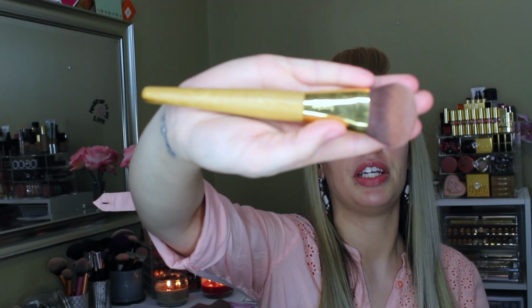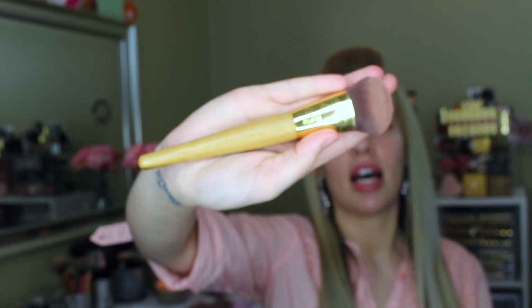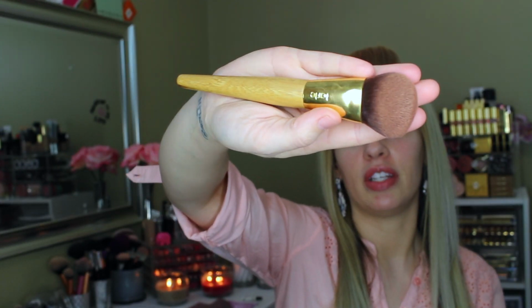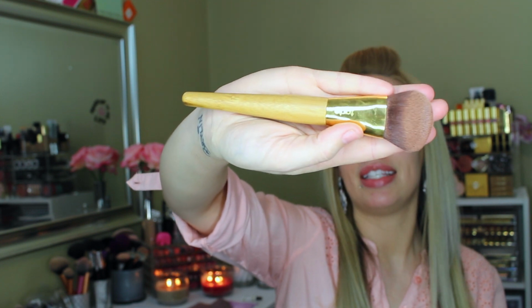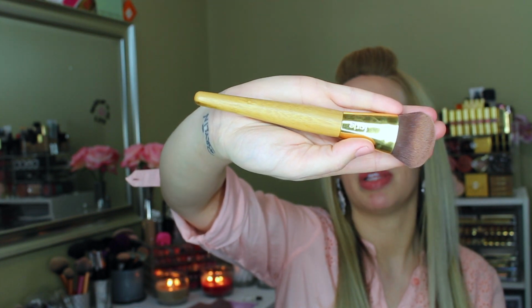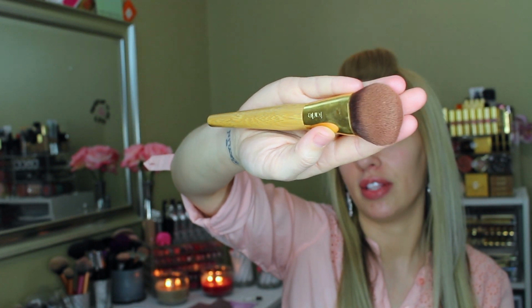And again, I have nothing on my face but a little bit of moisturizer because I want to see how well the foundation is going to perform without any primer or anything else like that. This is the foundation brush that comes with the set. It's full size, it's extremely soft, it has a nice angle to the top, and I'm excited to see how it's going to perform on placing the foundation onto the skin and how it's going to feel on the skin.